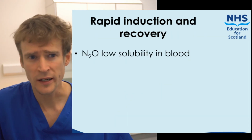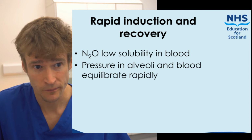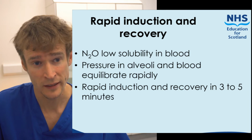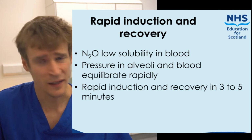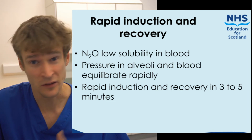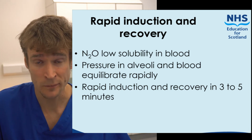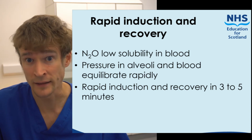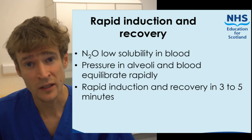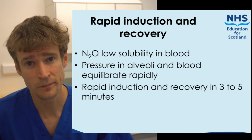Therefore, pressure in the alveoli and in the blood quickly equilibrate. Therefore, we can have a rapid induction and a rapid recovery in 3 to 5 minutes. And I find that most obvious in the recovery, and explaining that, in that nitrous oxide just doesn't like being in blood. And so when you stop giving it, it wants to rush out of the body as fast as it can, which has the positive effect of it wearing off rapidly. However, it can also give a couple of potentially negative consequences.